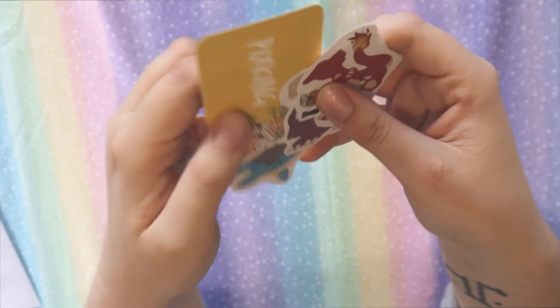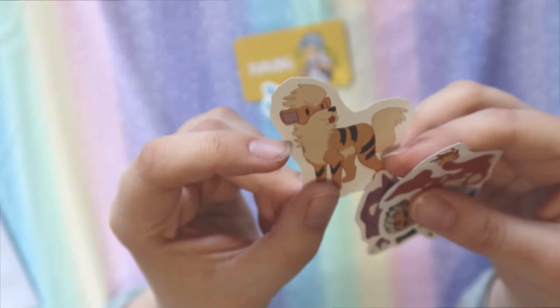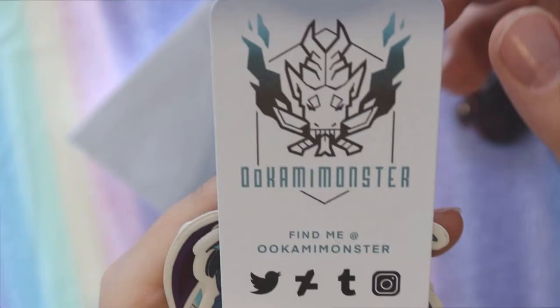These are by Pix King. I love their business card, that's so cute. Little Lapras with a Mlem. These are little Growlithe with a Mlem, a Nidoran, very cute, a Geralt going, I think this is for Danny, I think he bought this for himself, and a little stubborn looking Charmeleon. So that is their business card.